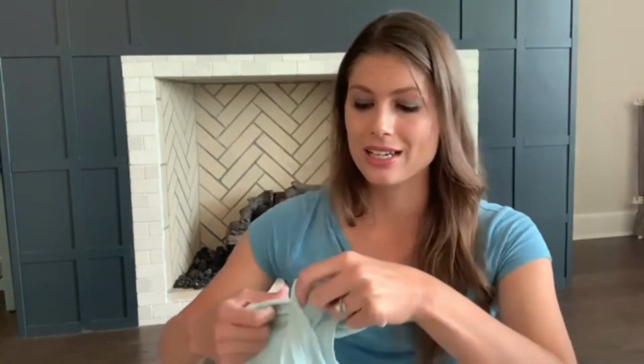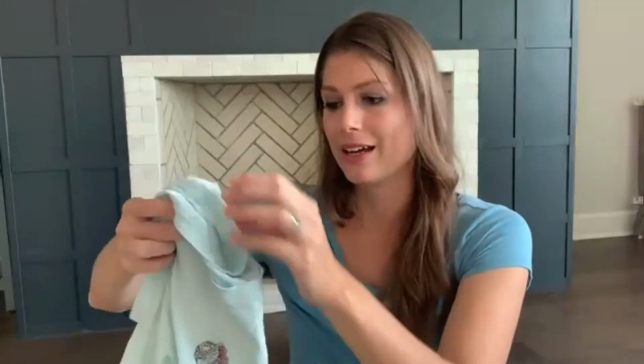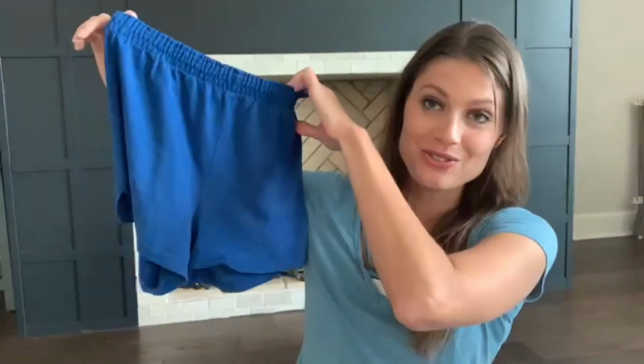Okay, we are down to the final 4 things, all from my wardrobe. This is a shirt. I bought it last season. It's from J. Crew, and I actually never shopped there, and I probably shouldn't have bought this shirt. I don't like how it fits me anymore, so I'm gonna go ahead and get rid of it. And then this is a really old pair of Sophie's that I have, so I'm gonna let these go.